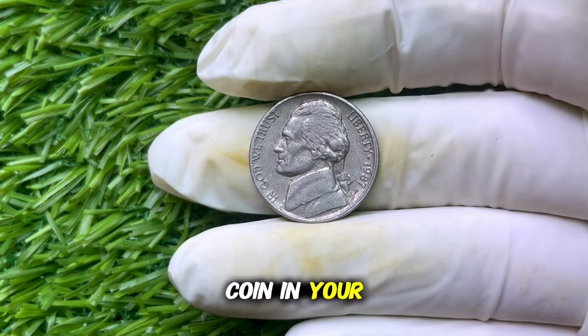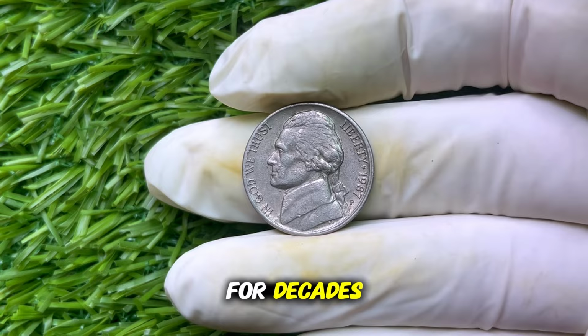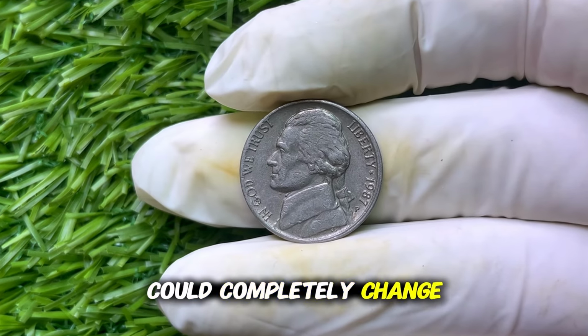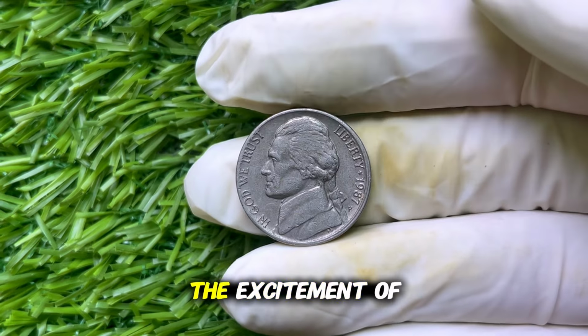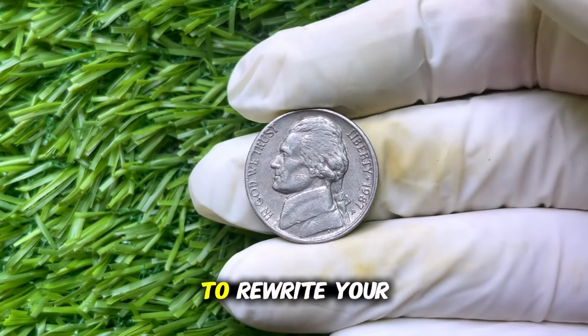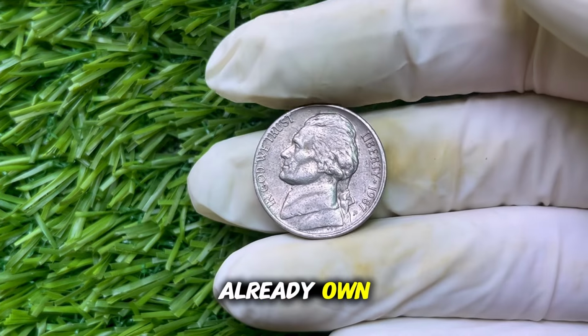Imagine holding a coin in your hand, just like the one you've had for decades, and realizing it could completely change your life. It's not just about the money, it's about the possibility, the excitement of discovery, and the chance to rewrite your future with something you already own.